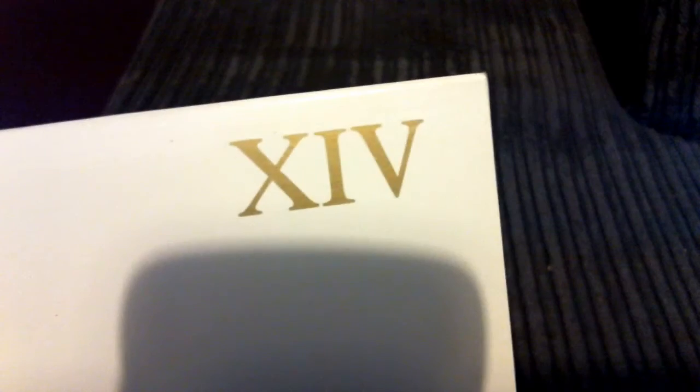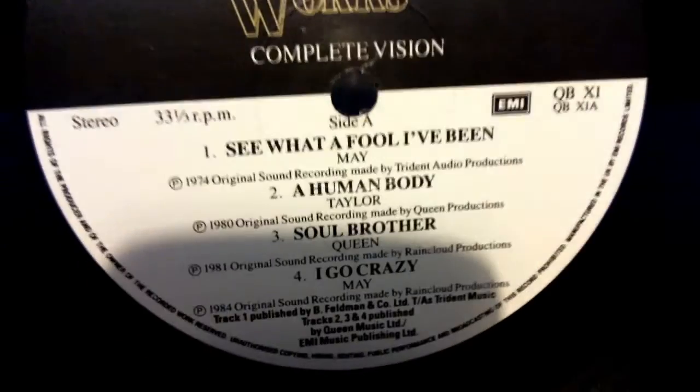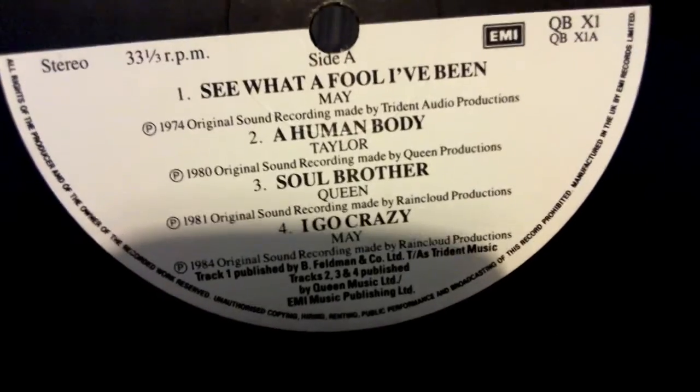All the vinyls are the same, so there's no point me showing you that. The last one I'm going to show you is this one. This is the bonus single you get with the actual thing. This is a 33 version. This is the complete vision one. This is the 33 RPM version that you get. See What I Feel, Be Human, Body Soul Brother, I Go Crazy.